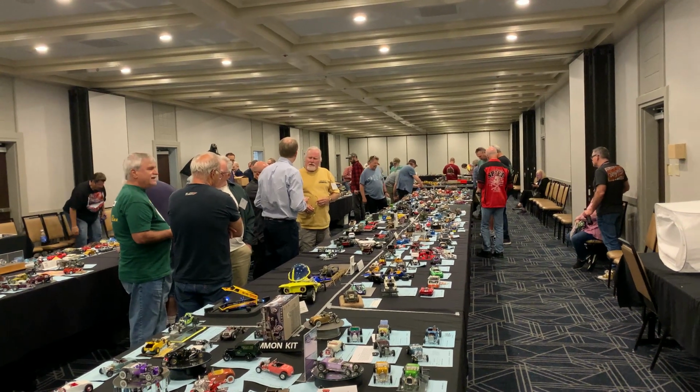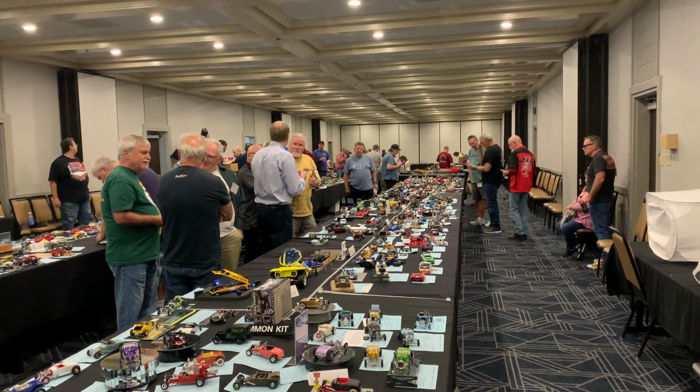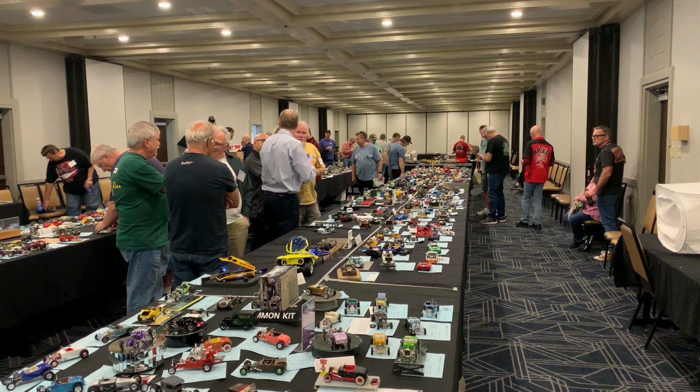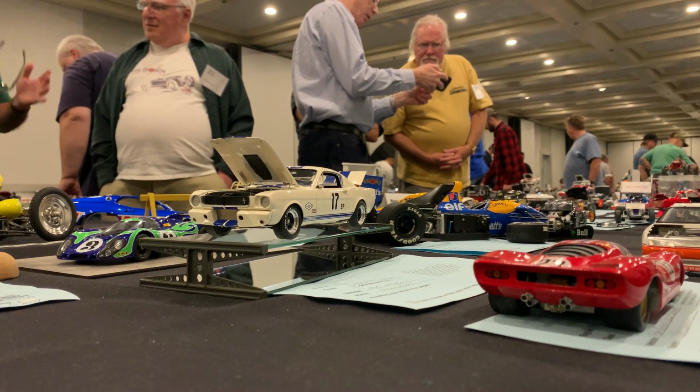Well, anyway, we still have more of the GSL to show. Right. But we also have some neat antique tractors. Right. And we've got some wonderful antique tractors and a Model T and some fun things.